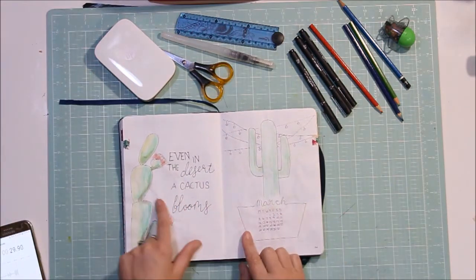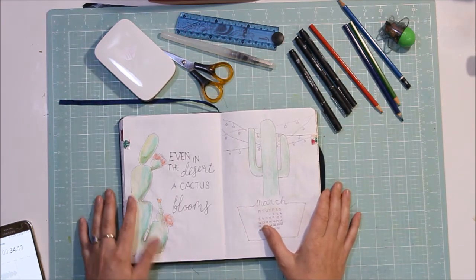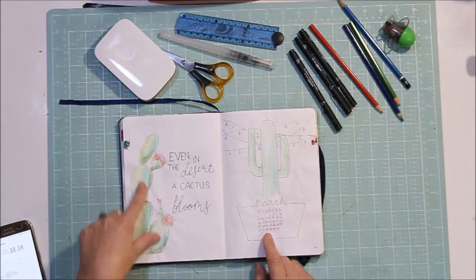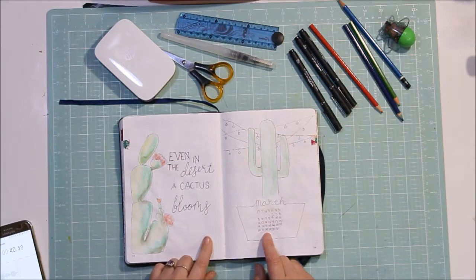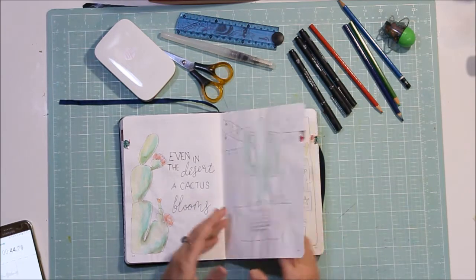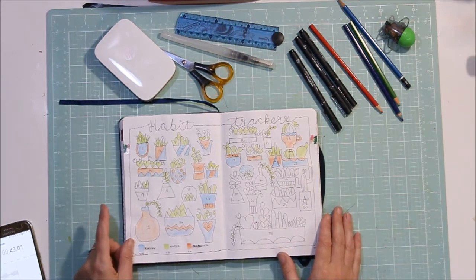So with March I decided I would do a cactus theme, and so I've watercoloured. I've moved to pencils in March, so I've watercoloured, got a quote, did a cactus, and you would have seen all this in my setup. So I'll just briefly flip through.